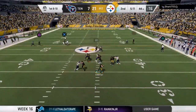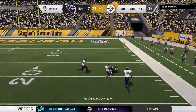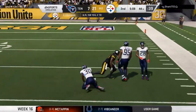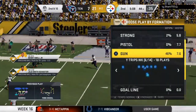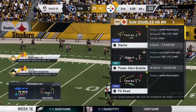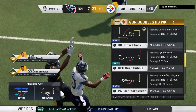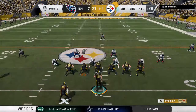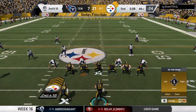Throwing on first down, Coleman. Going top shelf for Smith-Schuster. And that is incomplete. Took a shot there on first down, but he couldn't reel it in. This secondary has been roasted in this first half, but they get a measure of revenge there. Nice play on the deep ball. Yeah, they're going to need a few more plays like that in order to get their confidence fully back, but that's one step in the proper direction.